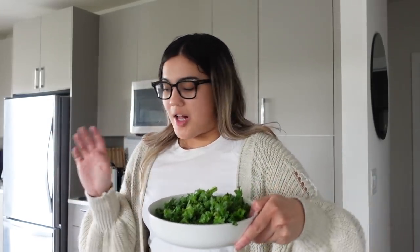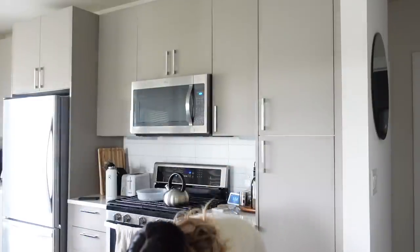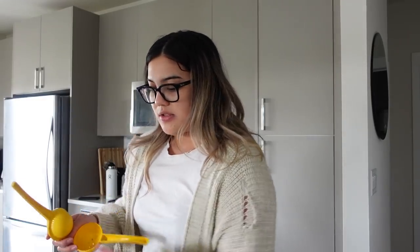It's pretty simple, but I've been loving kale salads with some grilled chicken. So this is leftover chicken from the other night. And I started making my own dressing. I made this a few times before, but I honestly feel like I love this homemade dressing so much better than store-bought dressings because it has so much lemon in it, and I'm obsessed with the taste of lemon.